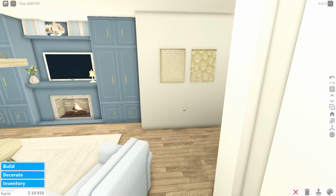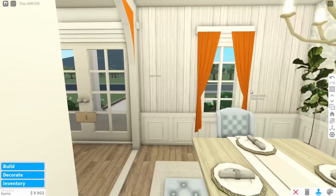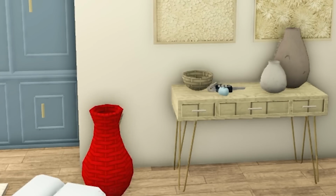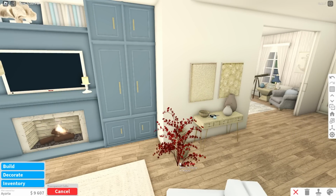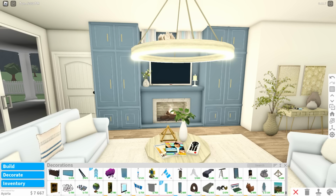I do think I need a table right here though. Okay, I definitely want a floor plan. A floor plan? That is so not what I meant to say. I need a floor plant. I think I'm just gonna steal that one because I like it. And then let's move it into place. When in doubt, put a little pyramid.